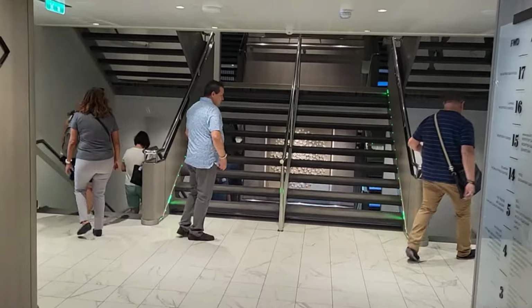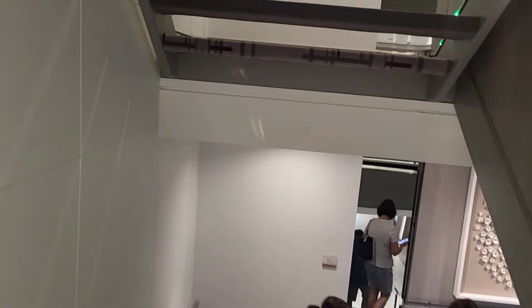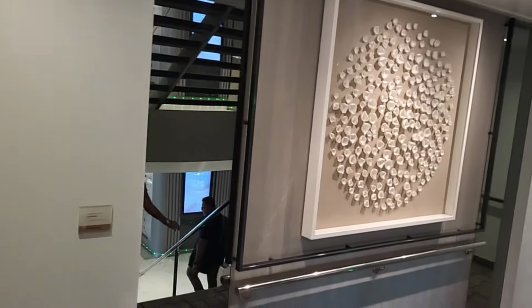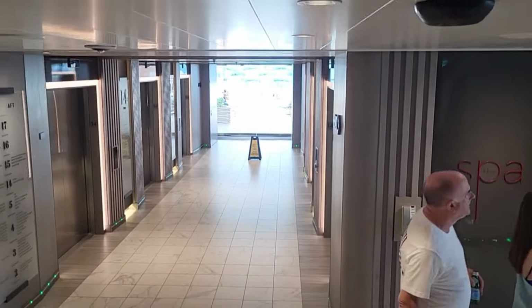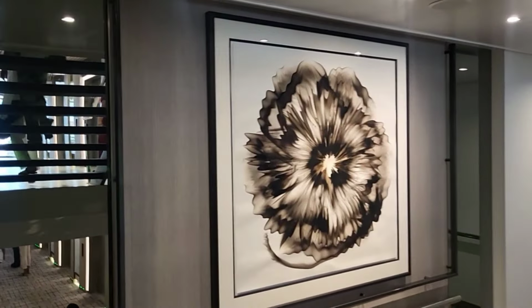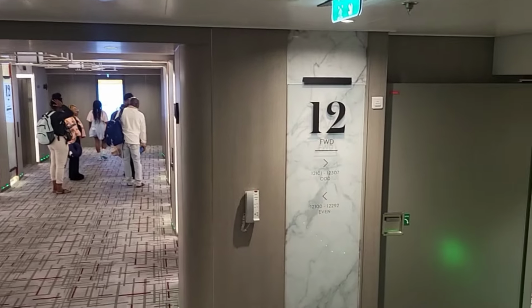We are on deck 15 and we're headed down to deck 12. The art pieces are beautifully displayed on each level. Hey, if you don't want to wait on the elevators, the stairs are a great way to get exercise and get to where you're going fast. Okay, we made it to deck 12 and we are on our way to the iconic suite.